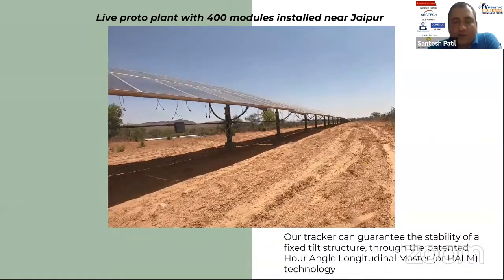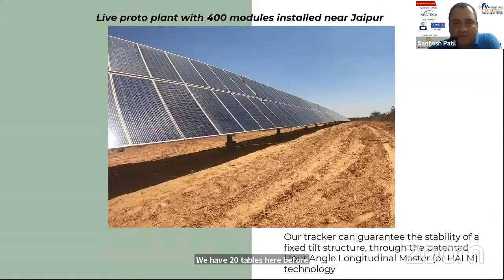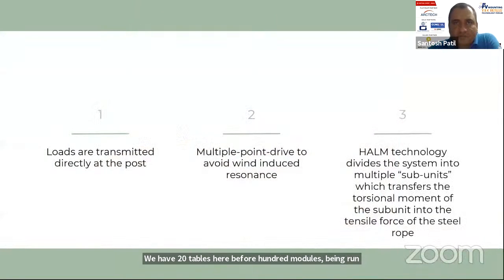We have 20 tables here with 400 modules being run by a single drive. The advantage of this tracker is the loads are transmitted directly to the post. It's a multi-point drive to avoid wind-induced resonance. HLM technology divides the system into multiple subunits, which transfers the torsional moment of the subunit into tensile force of the steel rope.